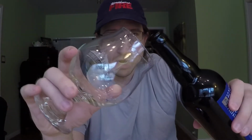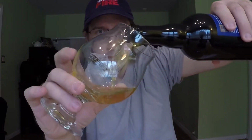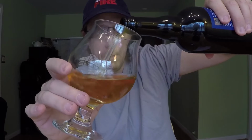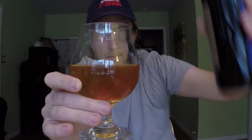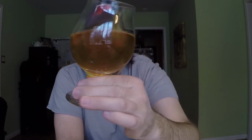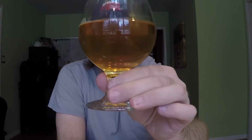A little bit of a hiss. So the bottle does say may contain sediment. So we shall see what happens. So yeah, a little bit of sediment in there. It's a little cloudy, not too bad.